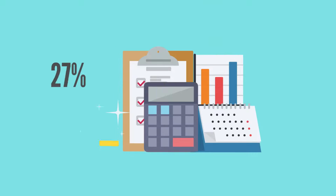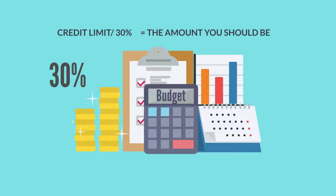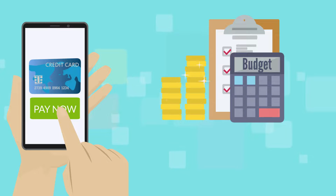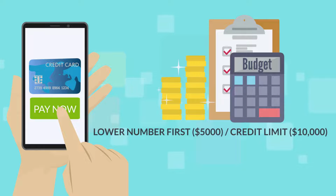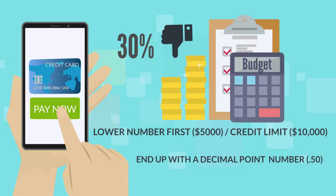To calculate what your 30% credit limit is, you can multiply your credit limit by 0.30, and that will equal the amount you should be using. If you already used a certain amount on your credit card and want to calculate how much you utilized, all you have to do is take how much you used, which should be the lower number first, $5,000, and divide it by your credit limit, which is the bigger number, $10,000, and you will end up with a decimal point number, 0.50, and that's how much your credit utilization is. Is 30% not good enough?